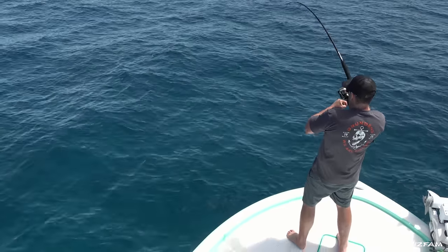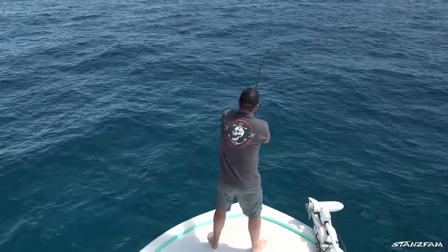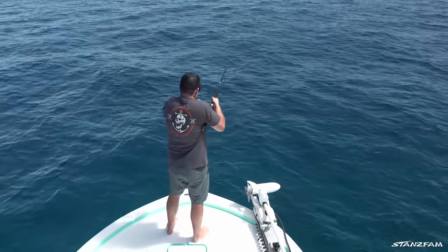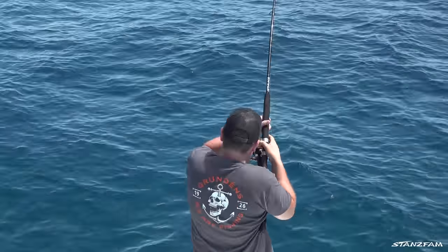Get him, big permit on, big permit on. Keep going, keep going, go, go, go. Permit on. There you go, keep going.